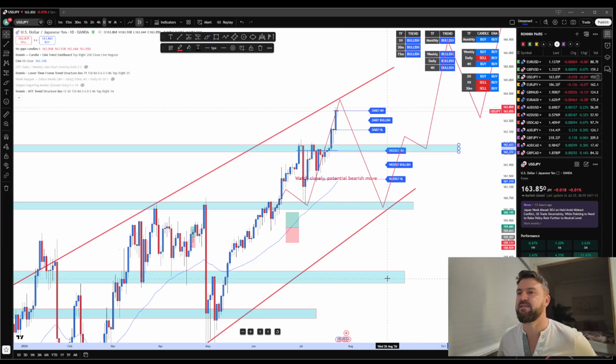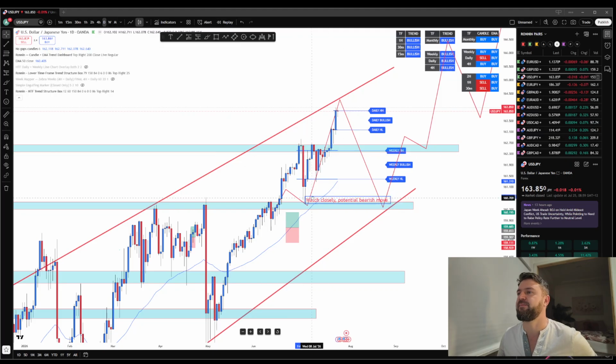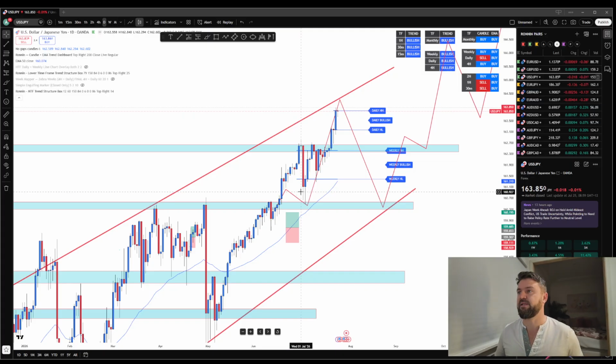Yeah, it's hard to tell. Yeah, unfortunately, watch closely, potential bearish move. Yeah, this was the notes from this level. I thought it may go down, especially when I saw this big kind of doji and this engulfing. I thought, nah, that's it. We reached the top. We're going to go down, but it didn't happen. But I didn't have a lot of confidence with it, so I never really took that trade.